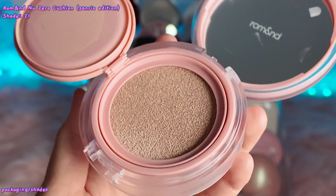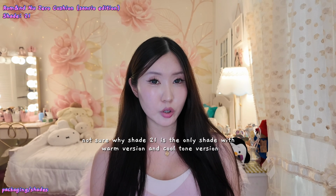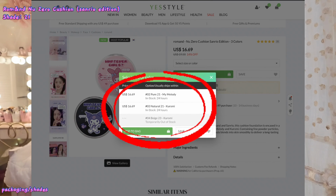This is a lot brighter, so I thought that was pretty inconsistent considering they're both shade 21. The original New Zero has maybe, I think, about 5 shades available. The Sanrio version is only available on Yesstyle and they only have 1 shade available right now. However, it's hard to deny the appeal of the adorable puff.